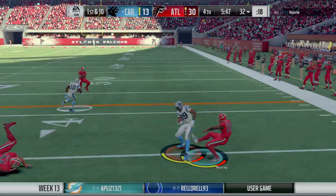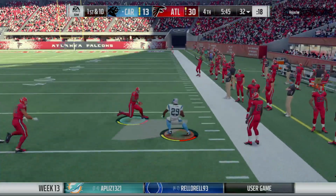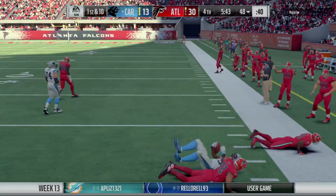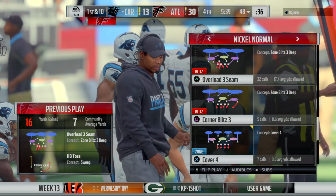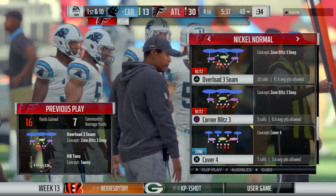Now they'll run it on the toss. Oh, and now some space to operate. And able to get this one across the 45 before he's brought down. That one good for 16, and the drive will continue.